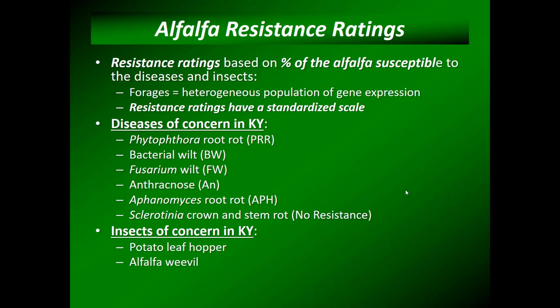These resistance ratings do have a standardized scale. The diseases of concern in Kentucky are mainly of the root zone, and you can take a look there. There are Phytophthora root rot, bacterial wilt, fusarium wilt, anthracnose, which is not a disease of the root zone, Aphanomyces root rot, and Sclerotinia crown and stem rot, and there's very little resistance to that last disease. The insects of concern in Kentucky are the potato leafhopper and the alfalfa weevil.